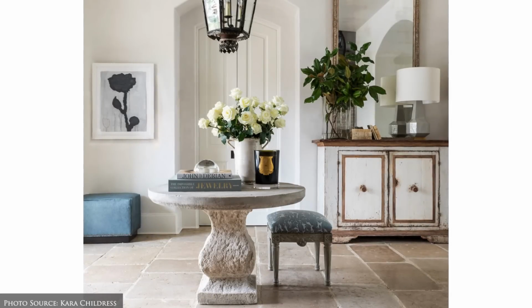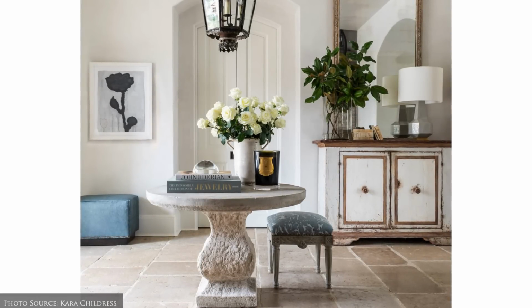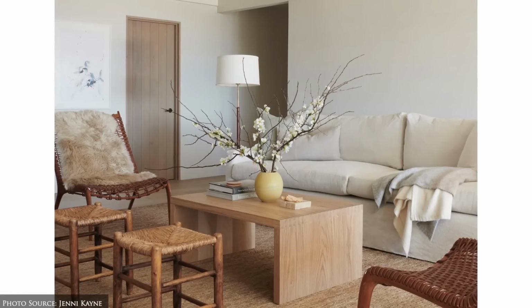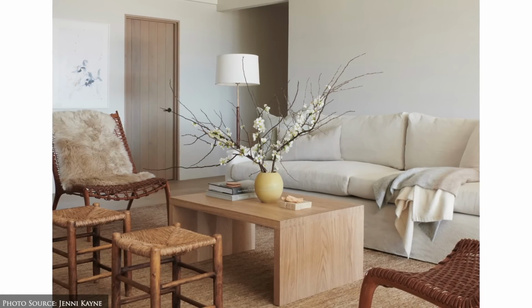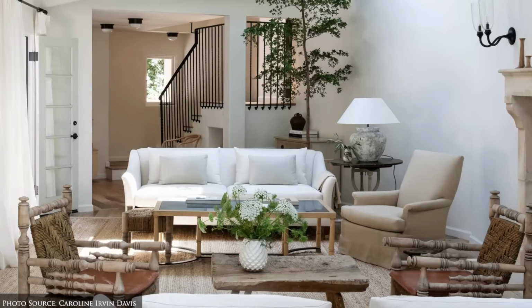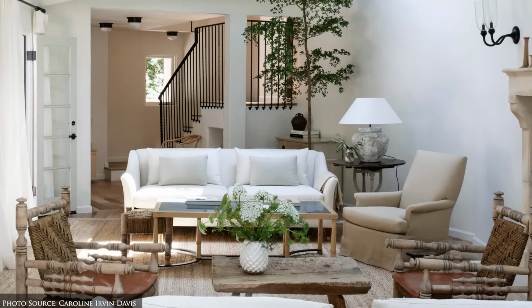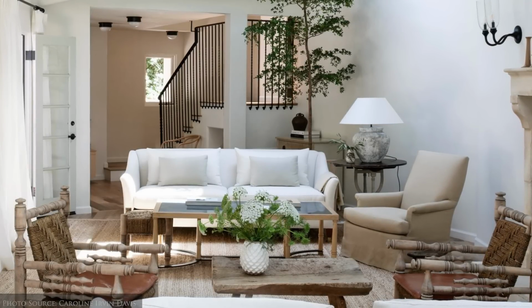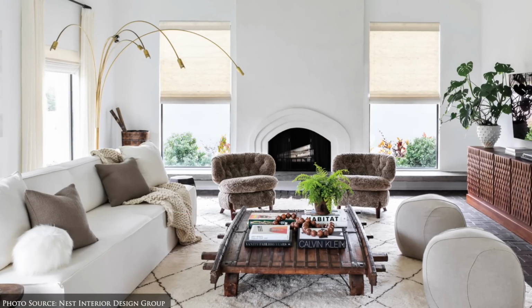Avoid complete matching sets. Instead of investing in a full furniture set, opt for a more eclectic and personalised look by mixing different furniture materials, scales, or finishes. In the living room, you might pair your sofa with vintage accent chairs, a distinctive coffee table, or throw pillows and blankets in different textures, all while staying within your chosen colour palette.